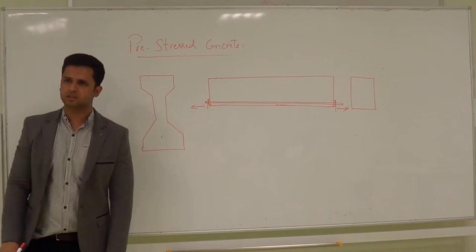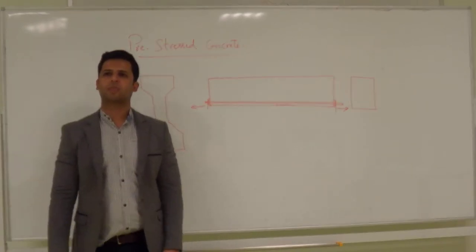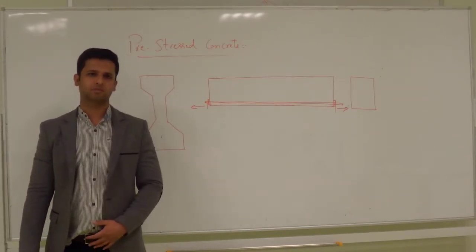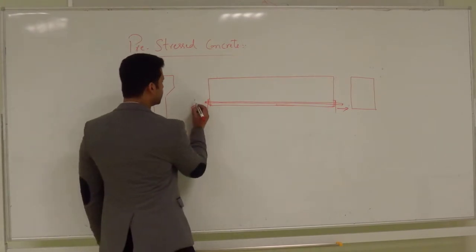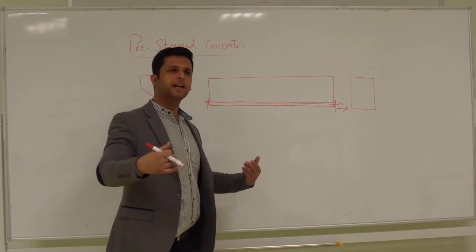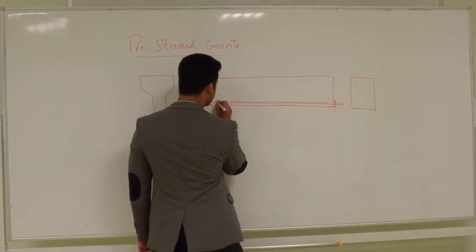Now what will happen? What type of force will there be in the beam now? Tension? There will be a compression force inside the beam. You apply tension, but as a reaction, a compression force is generated inside the beam. So there is very high compression inside the beam.